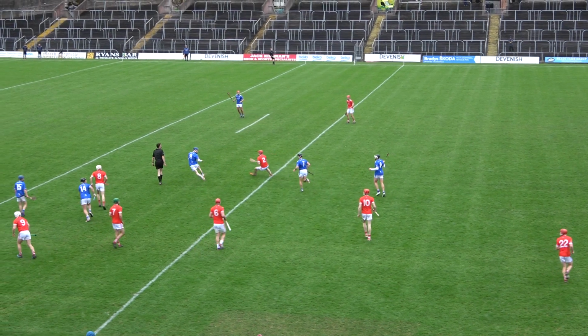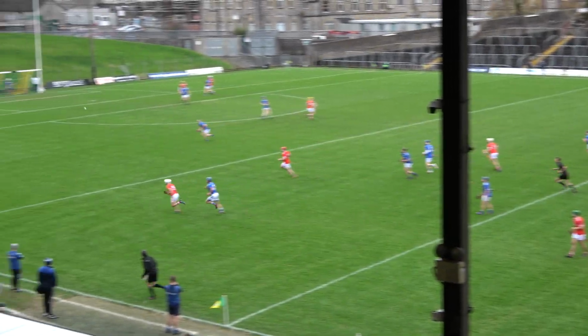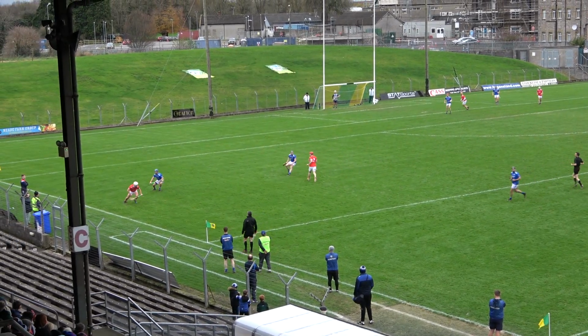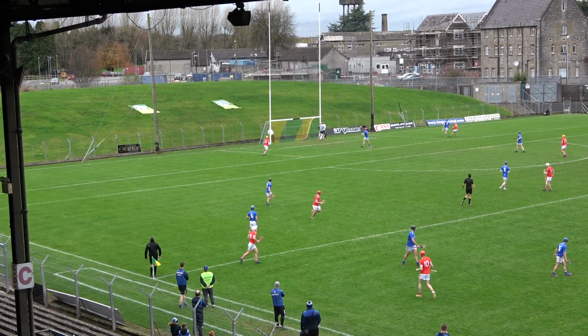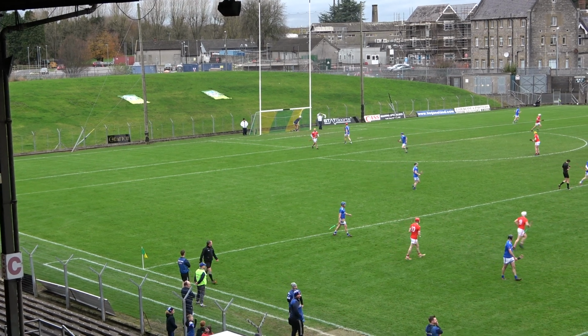Rourke on the ball, carries it through the halfway line, gives it off to James Andrews. James Andrews passes it on to David Murtagh. David inside the 50, needs to pick first time. He does. Turns back inside. Has a shot at the goals. Is it over the bar? Is it over? It is over. That's a mighty score from Dave.